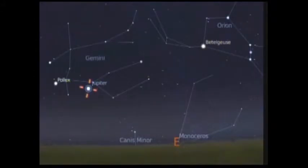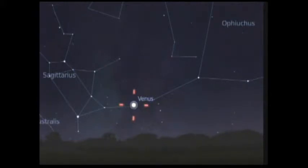Jupiter rises around 9 p.m. in the constellation Gemini. Jupiter is really bright. It's really hard to miss. You can actually use Jupiter to find Gemini this month. Venus sets around 8 p.m., but November 1st is kind of interesting. It is the greatest elongation day. So this is when Venus is farthest from the sun, and therefore it is highest in the sky after sunset. So it's a great month for Venus.